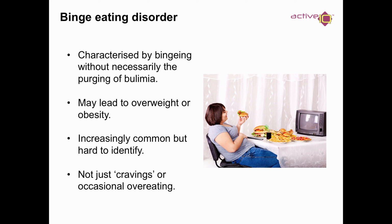It's not just cravings or occasional overeating. Binge eating is eating mega amounts of calories every single day. I wouldn't say people know that they're doing it, but they do have an awareness that what they're eating is not particularly good for them.